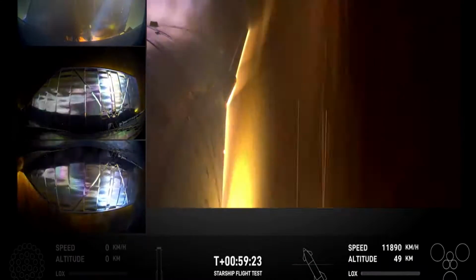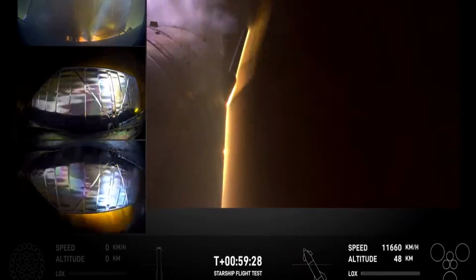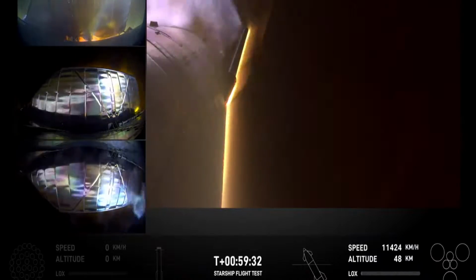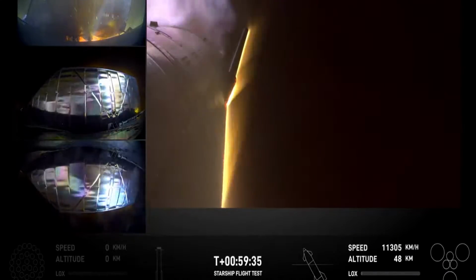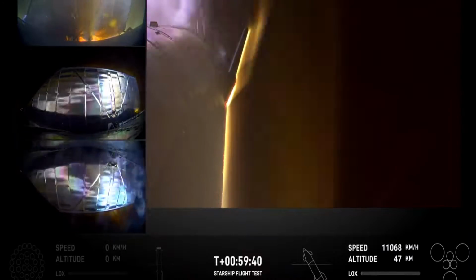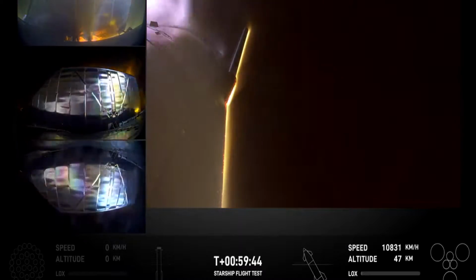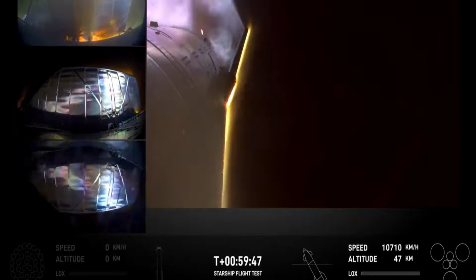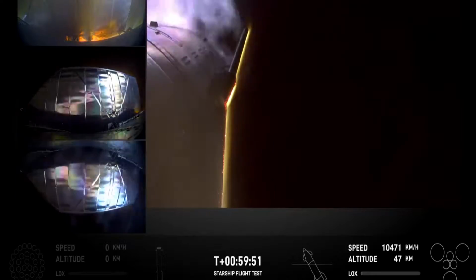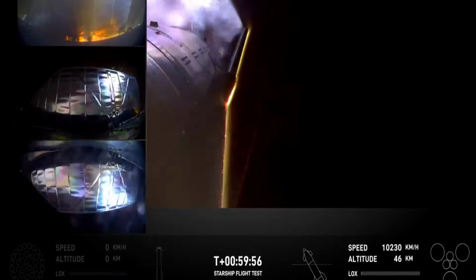Now the views here, we have coverage of all 4 flaps. For those that perhaps didn't catch a glimpse of the vehicle before liftoff, there are 2 flaps at the forward end and 2 flaps at the aft end. The larger camera view on the right-hand side of your screen is a view of one of the aft end or the bottom end flaps. We can start to see some heat buildup and peeking through on one of the flaps there in the top left-hand corner of your screen.